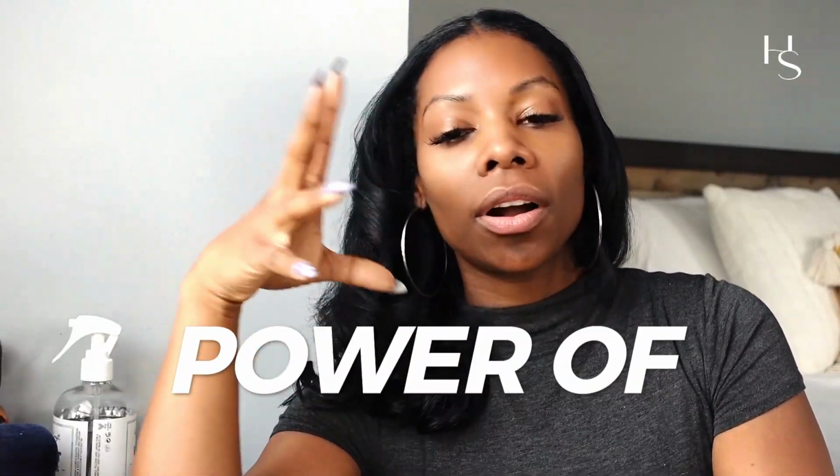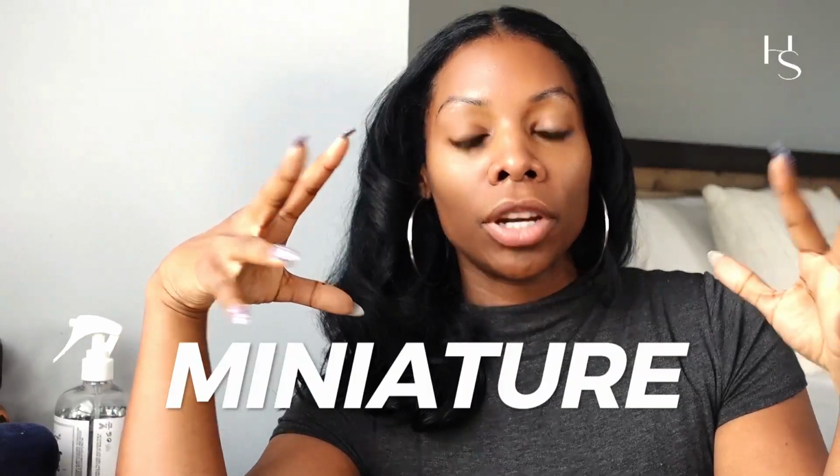Because what miniaturized follicles do is, this is a regular follicle size, and as it starts to get miniature, it gets smaller and the hair that comes out of it is thinner, right? So imagine this is one hair strand and it's coming out of a regular follicle, so it's thick. But as the follicle gets smaller and smaller and smaller, you can only fit this, you can only fit this, till it closes completely and you can't fit anything, right? So that is the power of enlarging your miniature follicles.